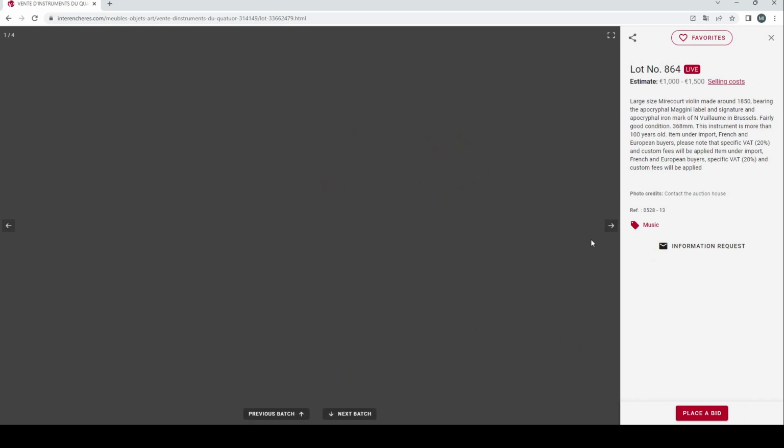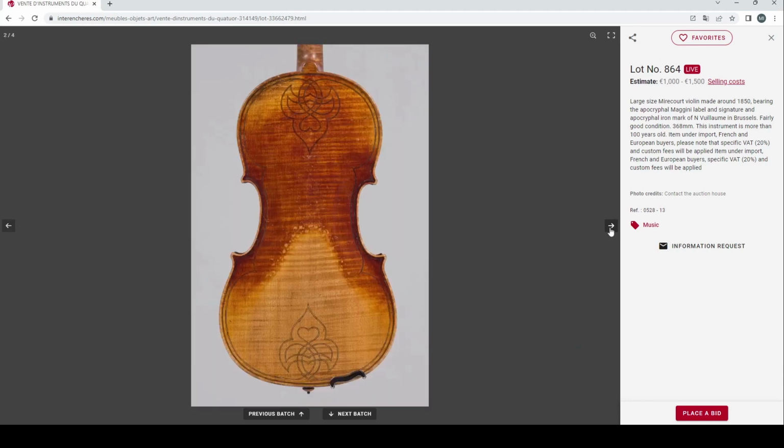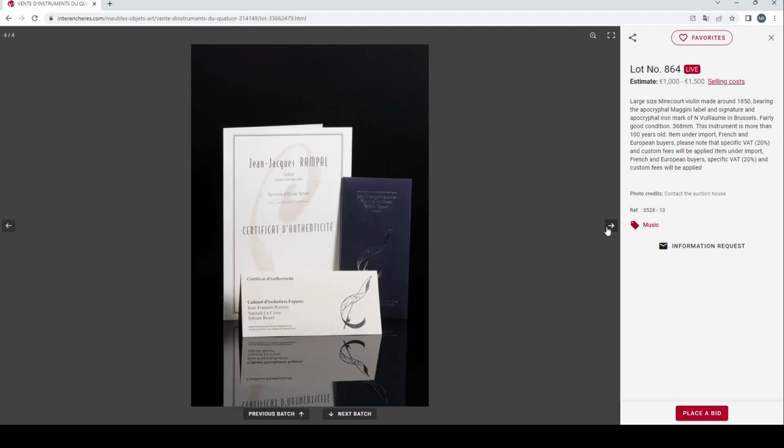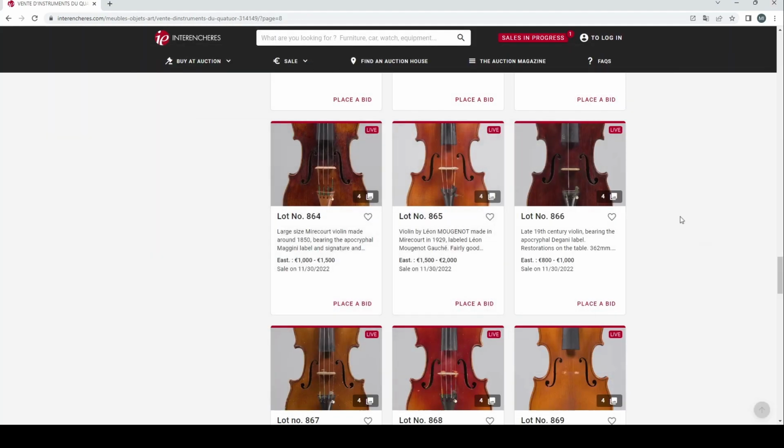Large size Mirecourt violin around 1850. How large? 368. Wow, that is pretty large. 1000 to 1500. This kind of interesting purfling here that you sometimes see on some of these instruments.